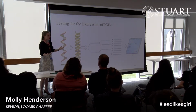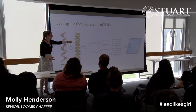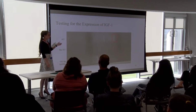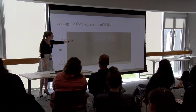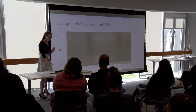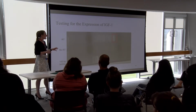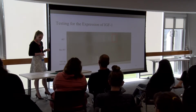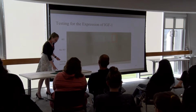So, therefore, since all the copies of the IGF-1 gene are the same length, they'll form a little band, as you can see in red there, at the appropriate place on the gel. As you can see here, this is a picture of my gel that I took, and indicated in red, you can see the band that has formed in the IGF-1. This indicates that IGF-1 is expressed in stem cells, and the first part of my hypothesis is correct. However, the second part of my hypothesis is that expression levels increase under low glucose conditions.